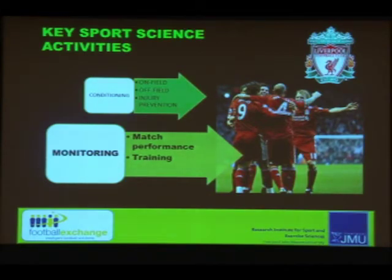There's a whole strategy for monitoring as well, because as you'll see, hopefully, in the next couple of slides' time, it's important to understand what's going on in the training and the match performance. And so the monitoring strategies are all about trying to understand the game and then understand individual responses to training. Just for the sake of time, really, I'm going to focus on this area here.